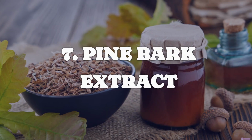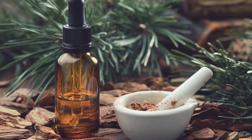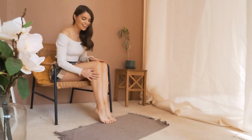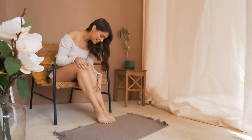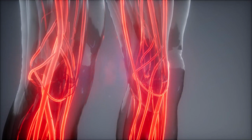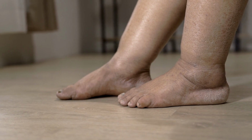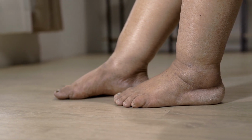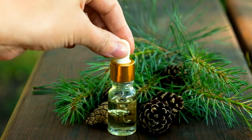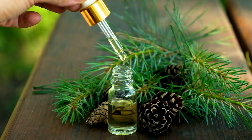7. Pine bark extract. Pine bark extract is packed with powerful compounds that not only boost the immune system, but also support healthy veins and circulation. Derived from the inner bark of pine trees, this extract is known to reduce circulatory strain and alleviate leg edema, which is caused by fluid buildup in the tissues. You can take pine bark extract as a supplement or apply its oil topically to your legs to ease weakness and promote better circulation.